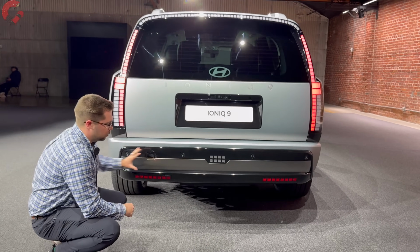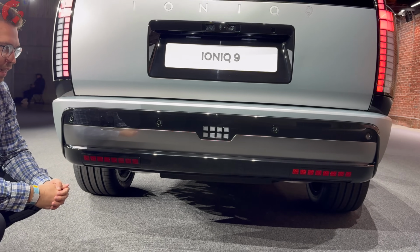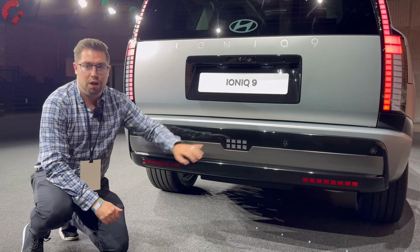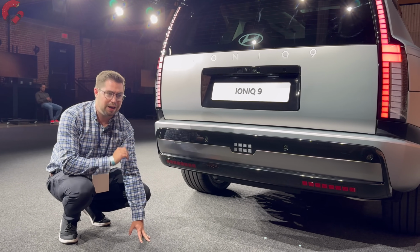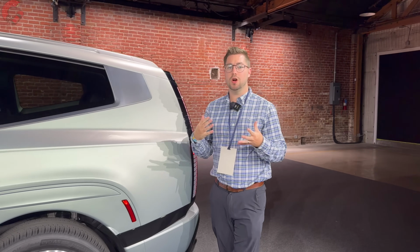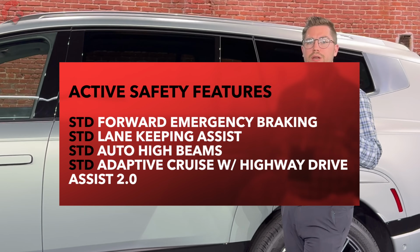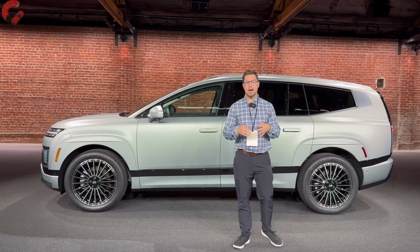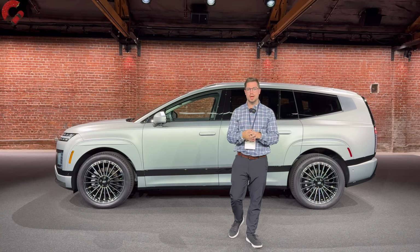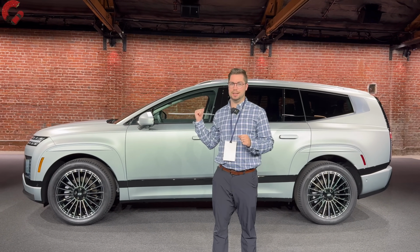Now, as we drop down to the lower area, of course, this is an electric vehicle, so this does not have exhaust outlets. I'm noticing this right here, which will probably be your LED reverse lighting. Tow rating ranges from 3,500 to 5,000 pounds. As expected out of Hyundai's flagship SUV, you're also going to have every single safety system as standard equipment, and that's even going to include things like Highway Drive Assist 2.0, which is a very advanced highway assist function. But guys, I think you're going to be even more surprised at what Hyundai is including on their flagship on the inside. So let's dive into that.